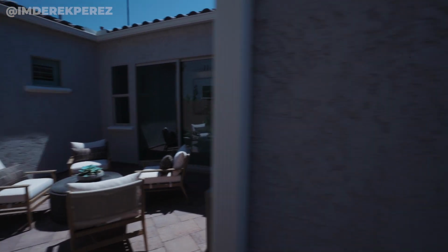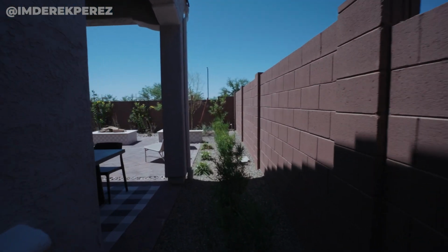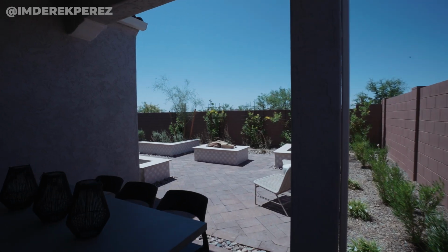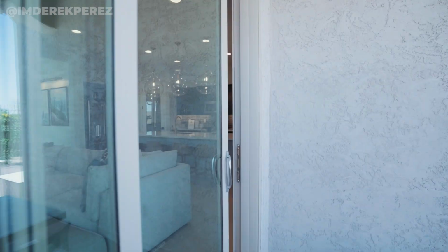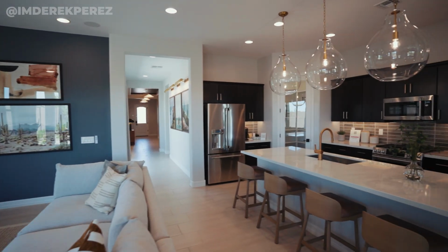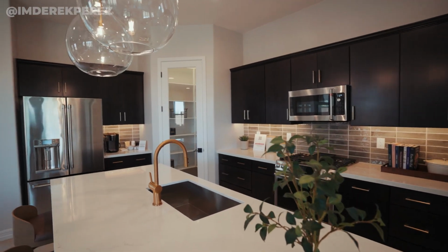Just, I like the separation. You know, maybe you have the kids playing back here. Maybe dad, best friends can go smoke cigars or something in the front. I like the layout. I think it's nice. I think this is one of their most popular floor plans right now. And yeah, I think that these are gonna be some of their best sellers. And yeah, this Poppy floor plan specifically is their top seller right now.